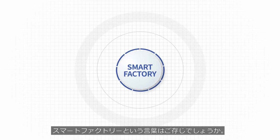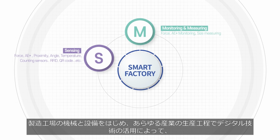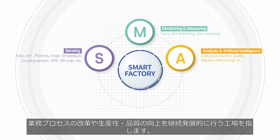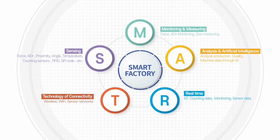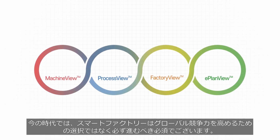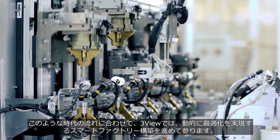What's Smart Factory? Smart Factory is an intelligent factory applied with the high-tech ICT technologies to combine the digital automation solutions with the whole production processes, from design to development, manufacturing, logistics, and distribution, to enhance the productivity, quality, and customer satisfaction. Nowadays, Smart Factory became an essential option for global competitiveness. In response to such trends, 3View is creating the dynamic optimal smart factories.